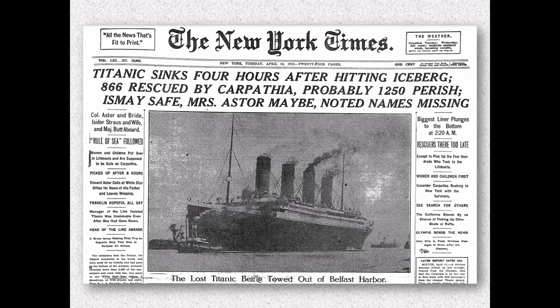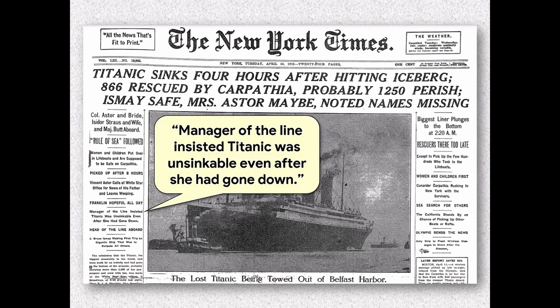So this is very dramatic reporting. I'm looking to the right of the picture where it says, biggest liner plunges to the bottom at 2:20 a.m. Rescuers there too late. Women and children first. And then on the left side, it says, women and children put over in lifeboats. Vincent Astor calls at White Star Line office for news of his father, leaves weeping. And then I love this part that says, manager of the line insisted Titanic was unsinkable even after she had gone down. So I guess that goes to show that denial of in-your-face facts is nothing new.